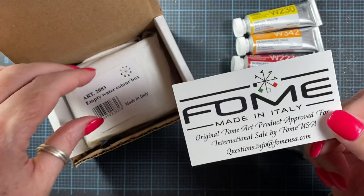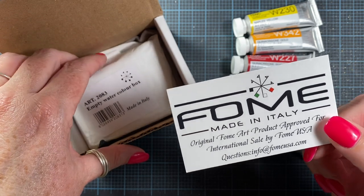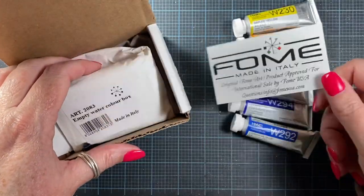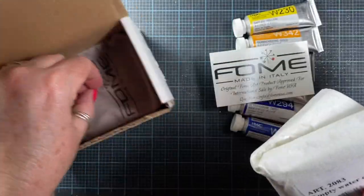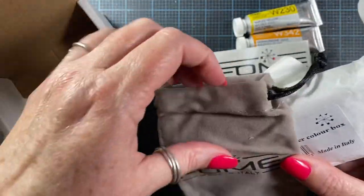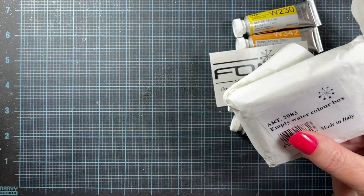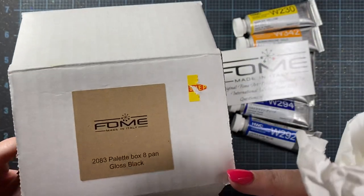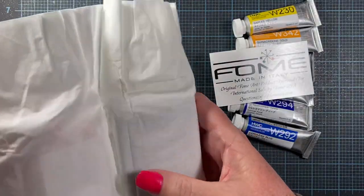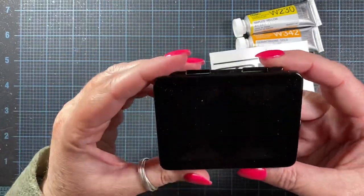And then I also picked up, I'm not sure if it's Fome or I think it's Fome, anyway, I picked up a watercolor palette. And it's one of those made in Italy. It comes with a little carrying bag, like a faux suede type of fabric. And the art supply store here had it on sale. So this is a cute little thing. This is what it looks like.